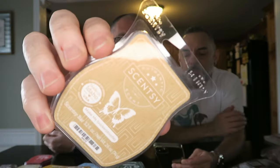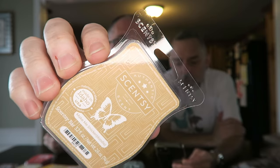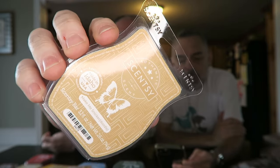Snickerdoodle. Very curious about this one. It is homemade cookie dough sweetened with brown sugar and vanilla bean, rolled in sugared cinnamon, and baked to perfection. So we got brown sugar again. Ooh wee. Brown sugar for sure. I think I smell it from here. Maybe a little cinnamon. It has a spice smell to it, but brown sugar and a spice.